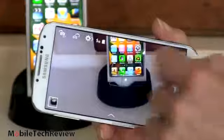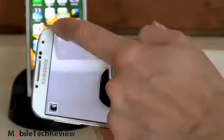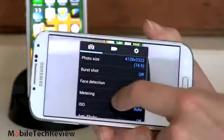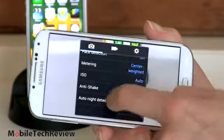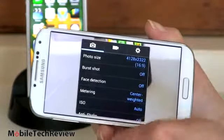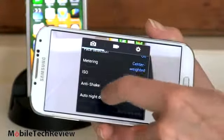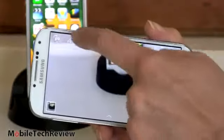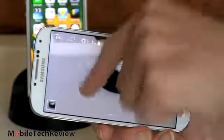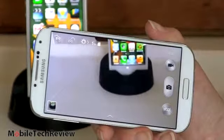And for those of you who love all sorts of photo settings, you camera buffs, there's more over here. Burst shot, face detection, metering mode, ISO, all of that kind of stuff. Settings also for your video shooting, center weighted metering, matrix metering, spot metering. A lot of stuff to play with there. And then last but not least, there's the function. Tap that button right there, and you can take a little picture in a picture using the front camera and the back camera, so you can superimpose yourself in the shot that you take.